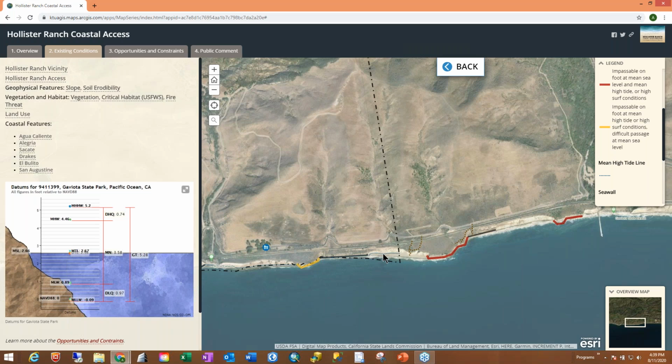However, observations at key tide levels like mean high tide and mean sea level are key to understanding the existing barriers of shoreline access from Gaviota State Park to public beaches adjacent to Hollister Ranch. Field visits to examine shoreline access were timed to coincide with mean sea level and mean high tide in February 2020. Wave size at Gaviota State Park for these visits was in the 1 to 3 foot range.